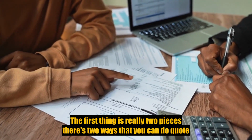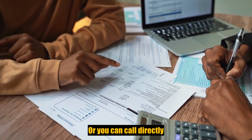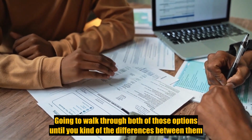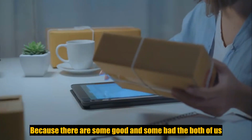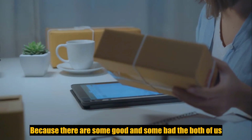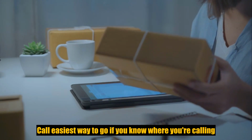There are really two ways that you can do quotes. You can either do them online or you can call directly. I'm going to walk through both of those options and tell you the differences between them, because there are some good and some bad to both of them. To start off, the phone call is the easiest way to go.